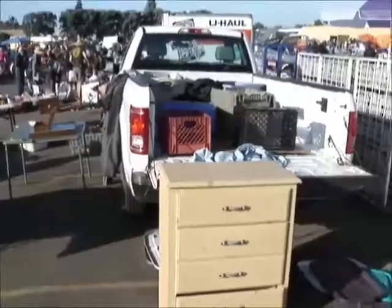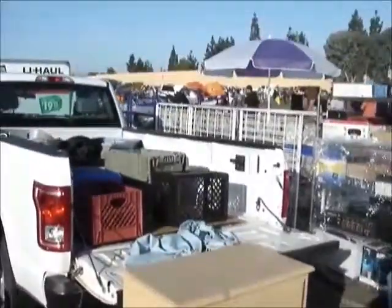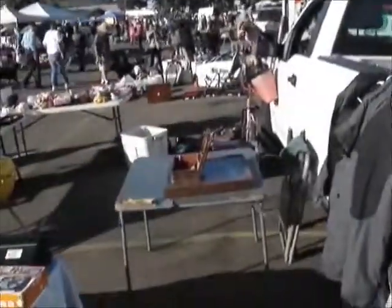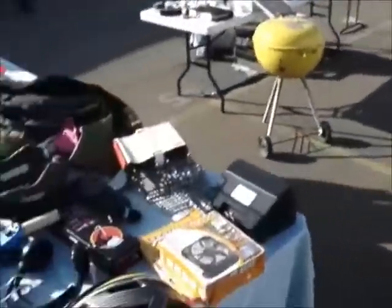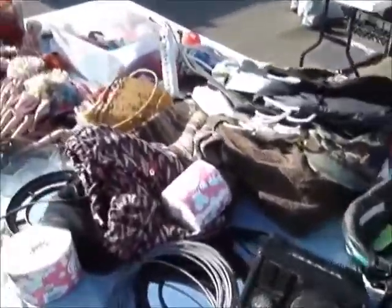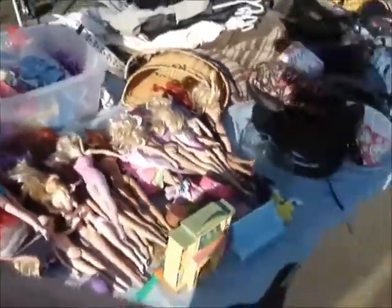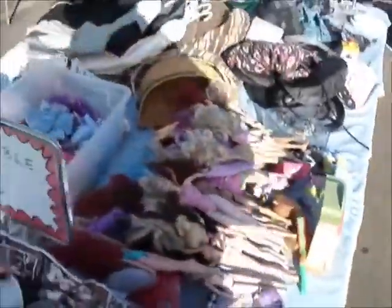Right. And here we are again at the swap meet. So I saw this dresser for 20. I saw that laptop for 20. And this is all out of this last unit, plus the leftovers from the one before. Naked Barbies. My favorite thing.